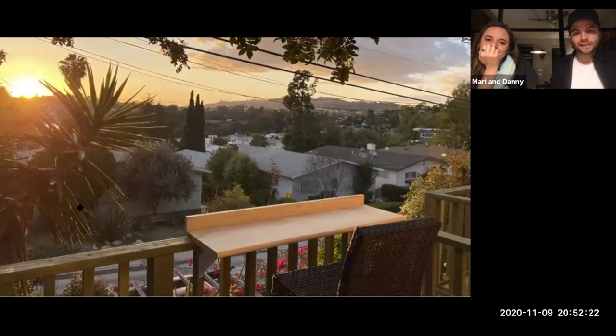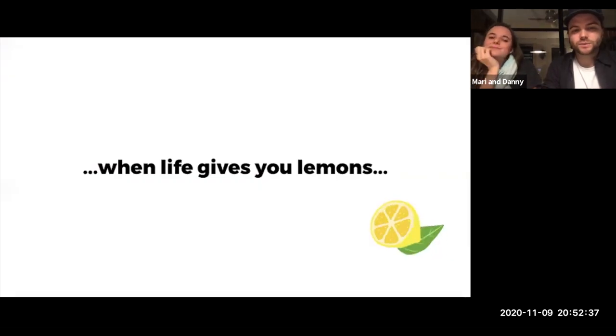And so we started saying, okay, we don't have enough space to both work indoors. So let's make an outdoor office. And so we started to embrace 2020 and, you know, embrace our quarantine, which I was quite proud of at the time. But at the end of the day, it was a really challenging year, and it has been a really challenging year.